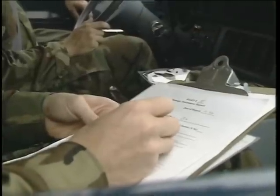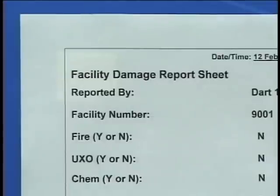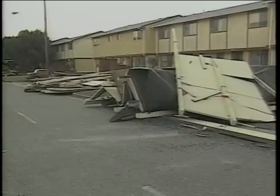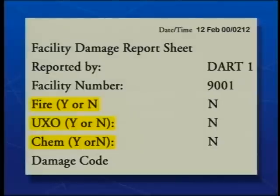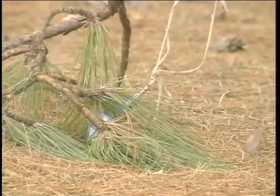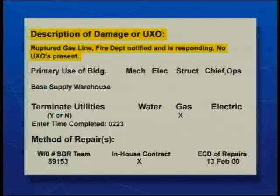Both the Damage Control Center and the Damage Assessment Response Teams use a locally developed Facility Damage Report Sheet to report the damage assessment findings. These sheets include the extent of the damage and what repairs are necessary to make the facility or utility operational. Note that this form asks pertinent key questions such as, is the building on fire? Are there UXOs present? It also establishes a damage code to quantify the extent of the damage, provides a description of the damage, and indicates the utility status.